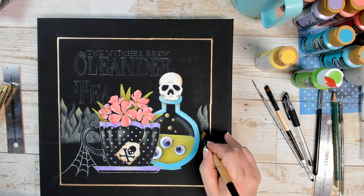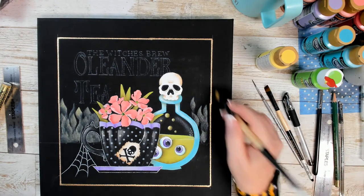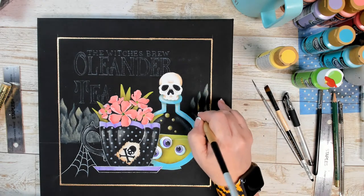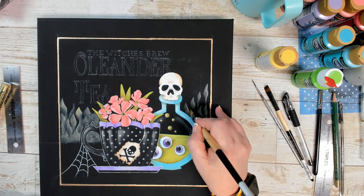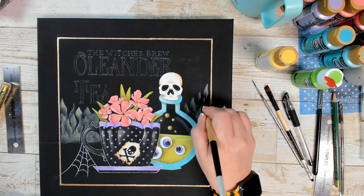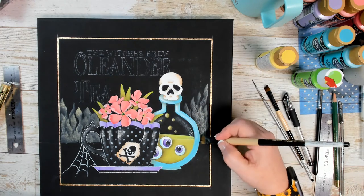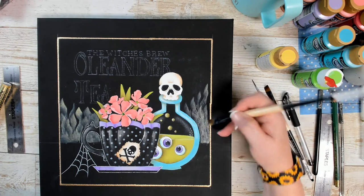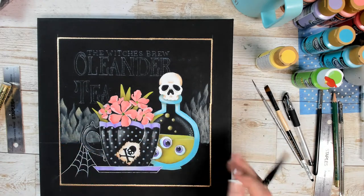Rolling it over, you can see how I'm rocking that brush back and forth. It just helps you create those little licking flames that sort of pop up in the background. And you can overlap them. Don't be afraid to overlap. And then make sure that you get a little bit of that color down onto that border, that little line at the horizon.